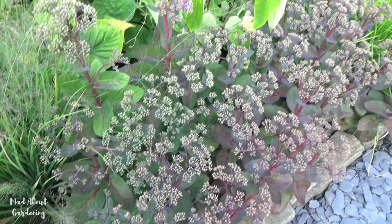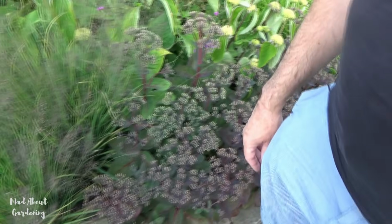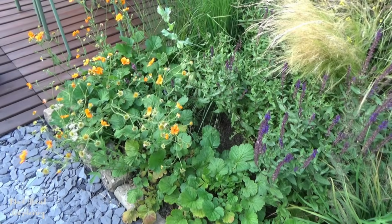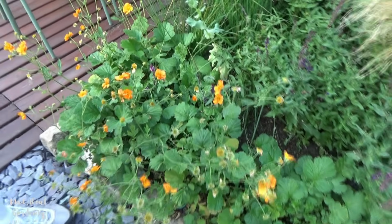It's nice, I do like it, but I do prefer Sedum Carl. I like the more greener leaves instead of the red running through, and I just think it looks really, really good. Everything's coming on now, including this, which has had a cutback and it's come back again. It's had its second flush.